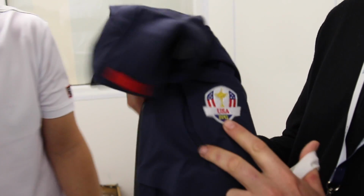So that's Zach Johnson's waterproofs. He's just dropped them in. He's out in the range just now, doesn't want to go back to his exclusive locker room. And just bits and bobs for the likes of Jimmy Walker. He's got a couple of pairs of shoes here still to come and collect as well.